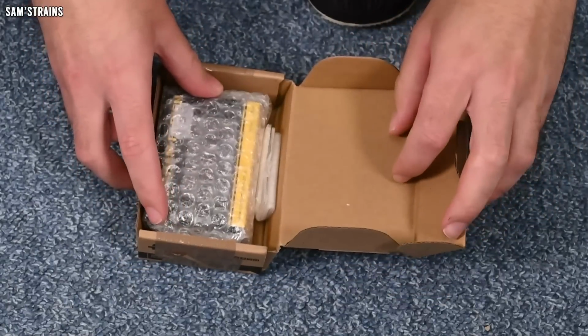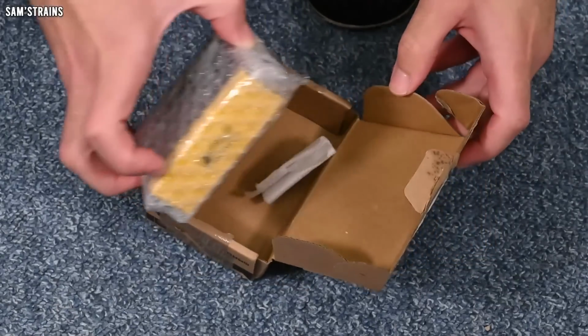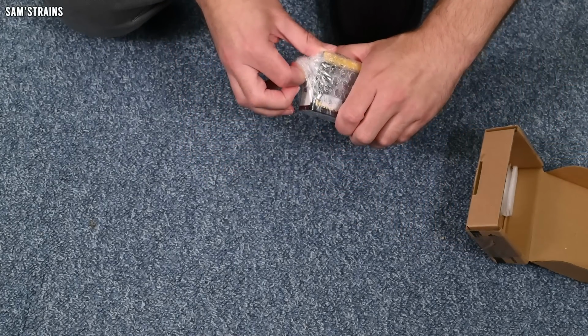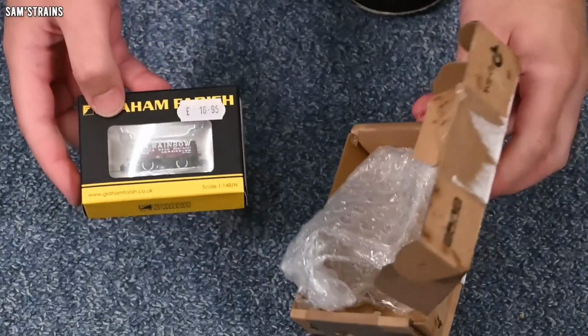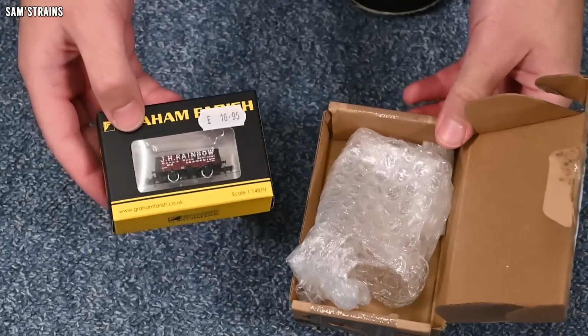So again, look at this, top job from D-Rails. A little bit of cushioning here to stop the model moving around. And again, this has been hand wrapped in bubble wrap. Pull the bubble wrap off there. And there we go, Graham Farish wagon in top condition. I think this is the most economically packed of the models that I've received on this round.